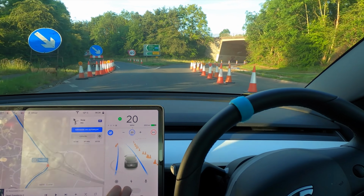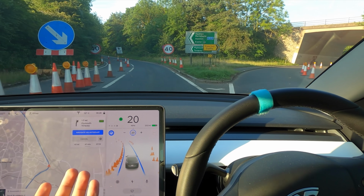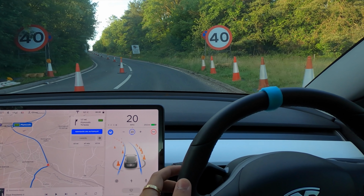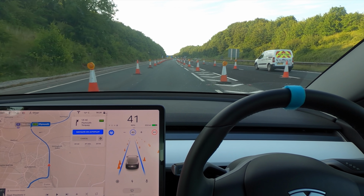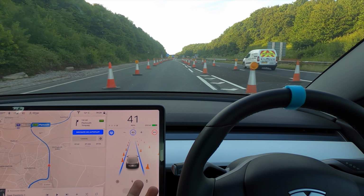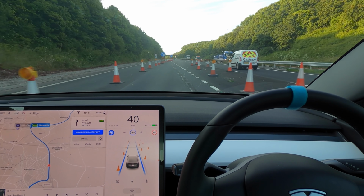I'm going to indicate left, and the car went left. Wow, that actually did go left. I'm pretty impressed with that. I wasn't expecting it to. Okay, let's see what the car asks us to do, because navigate on autopilot should, in theory, work here.